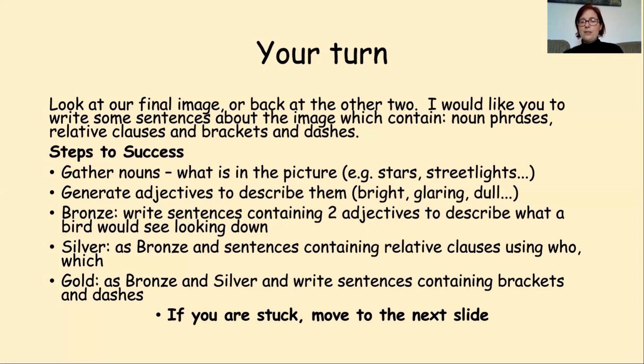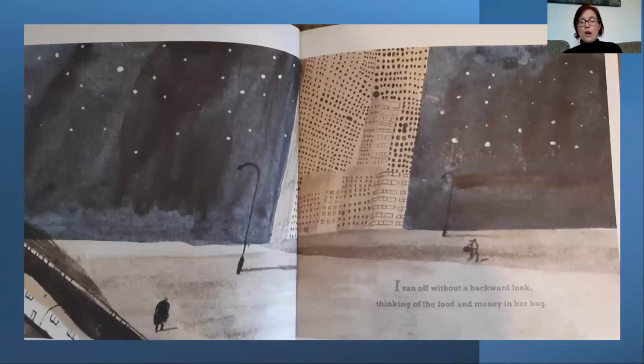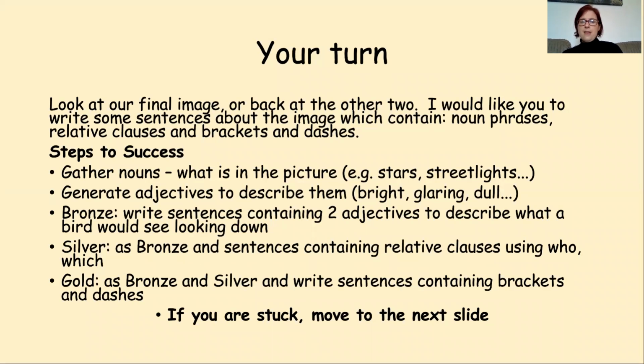Then generate adjectives to describe them. We've got maybe bright, although nothing there particularly is bright. The stars may be quite bright, but remember, we want to paint quite a dull picture, so we maybe go for the more somber adjectives. So miserable, dull, grey, that sort of thing. Okay, so then bronze. Write sentences containing 2 adjectives or more, no more than 3 though, to describe what a bird would see looking down.